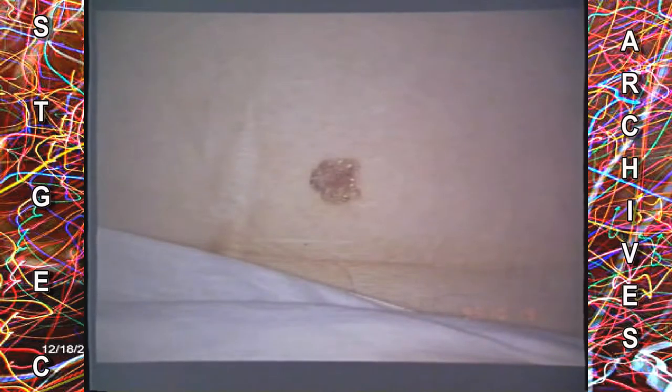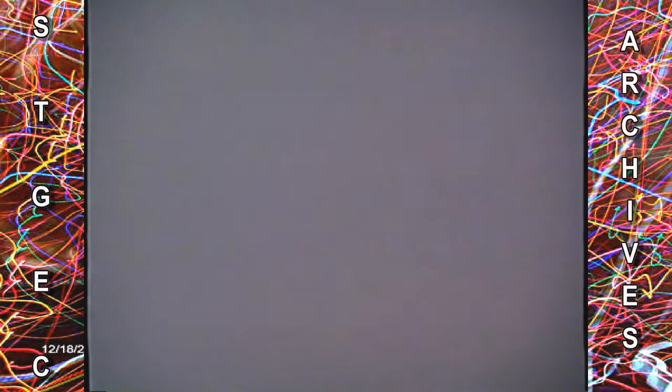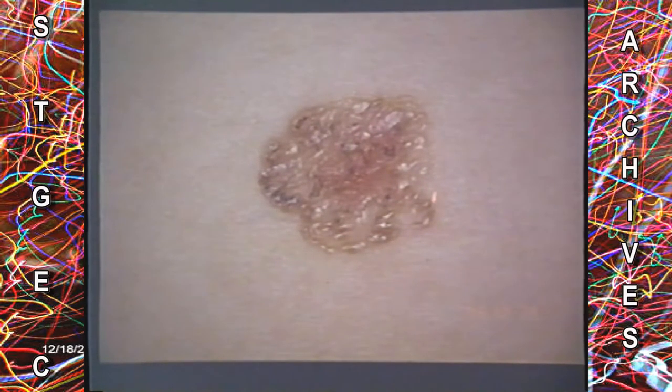This here is a superficial pigmented variation. So you have the same type of superficial plaque with pigmentation on it, but you can recognize this as a basal cell because of this kind of raised up edge. But it's also superficial and it's a pigment variation.